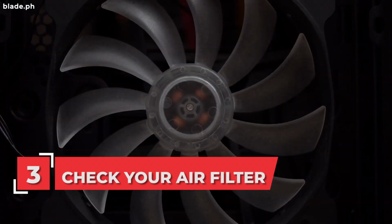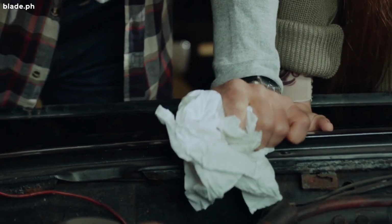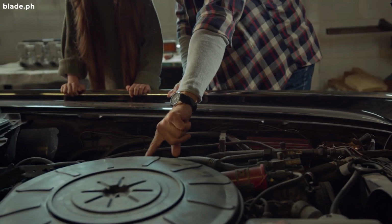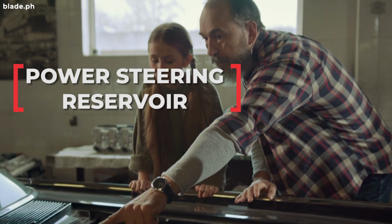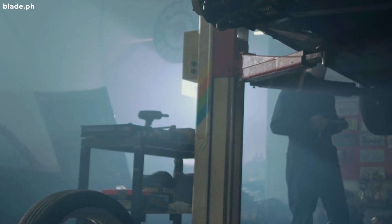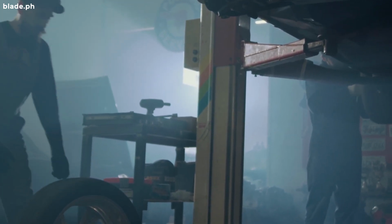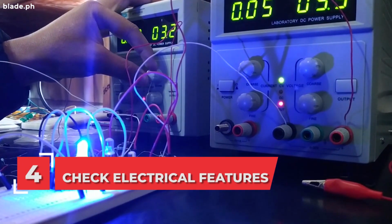Number 3, check your air filter. Survey your air filter first. If it appears to be okay, then go ahead and check on your transmission, your brake, your coolant, your power steering reservoirs, and most especially your fuel filter. If any of these are soaked in water, then call a towing company to get your car to a repair shop immediately. Number 4, check electrical features.